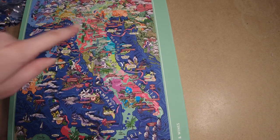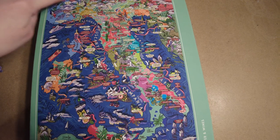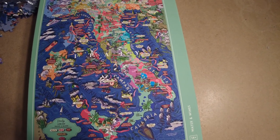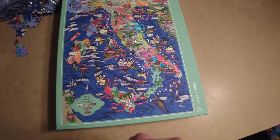I'm kind of curious if it was just art design or if maybe the colors of the different regions have anything to do with it. I sort of feel like it's just color design, but hey, you never know. All right, guys, let's get into this.